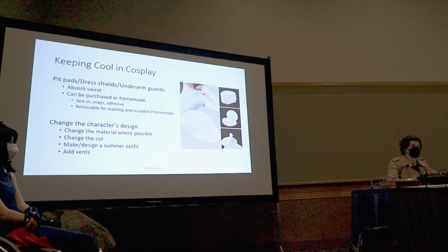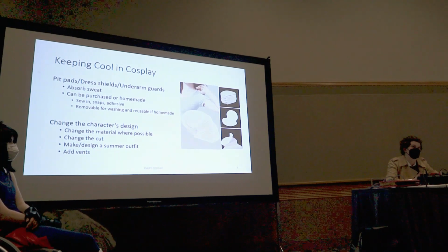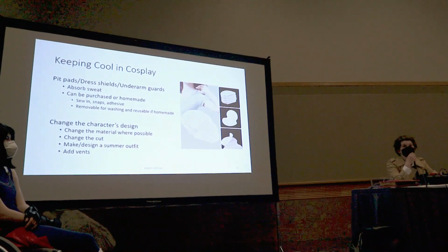Other things, you can change the character's design, completely okay. Change material where possible. You can change the cut, so a character might have a high collar jacket or shirt, change it into a V-neck, completely design a summer outfit, add vents, whatever you gotta do. Keeping cool is really important.